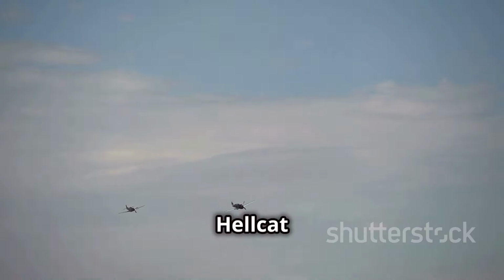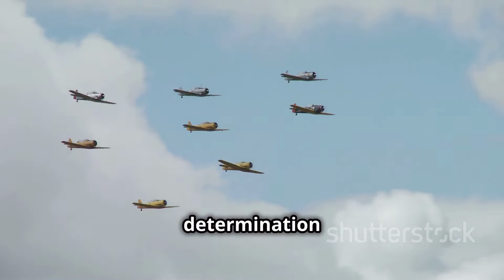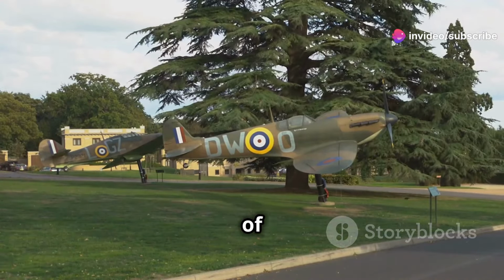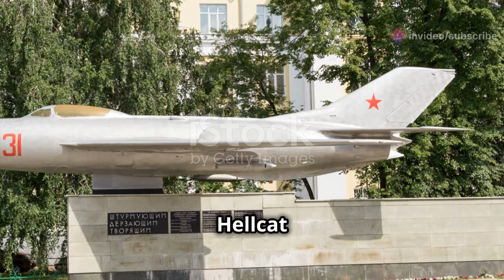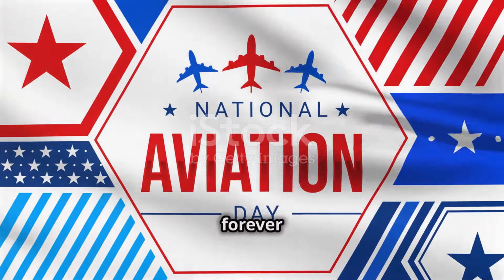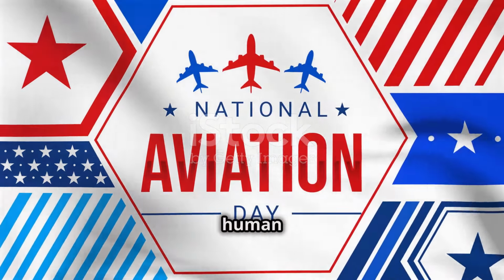More than just a machine, the Hellcat represents the spirit of innovation. It embodies the courage and determination of those who fought for freedom. It serves as a reminder of the human cost of war and the importance of peace. The legend of the Grumman F6F Hellcat will endure. It will continue to inspire generations to come. It will forever be a symbol of American ingenuity, resilience, and the triumph of the human spirit.